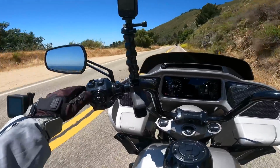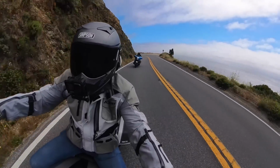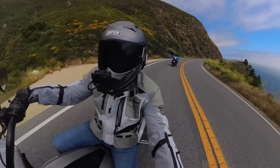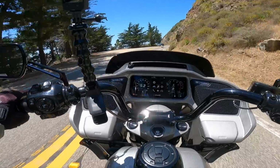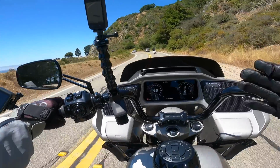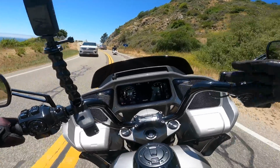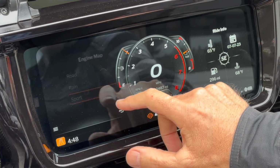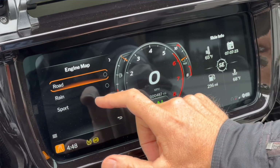Over here, you've got 3 ride modes on this bike, which is really cool that Harley's starting to introduce ride modes. Some guys like them, some guys don't, but they're available. I'm in sport mode right now, and they've also got road mode and rain mode. Those are the 3 ride modes, and of course that changes the characteristics of how the bike responds to the road and the environment. And then it's also got 2 customizable slots, so you can really dial in exactly how you want your ride modes.